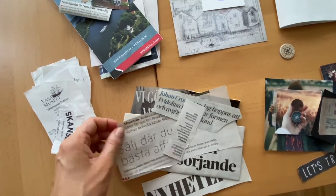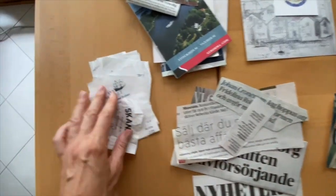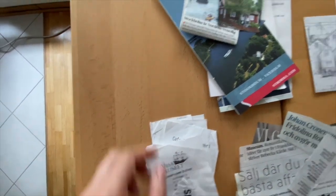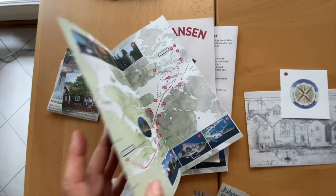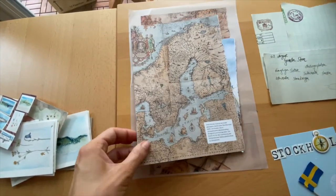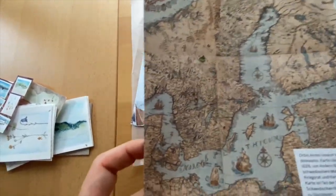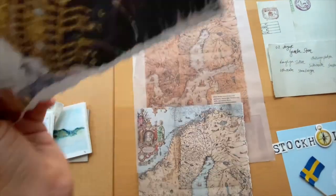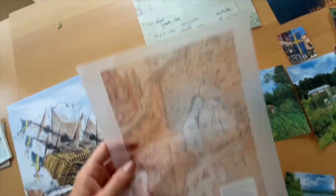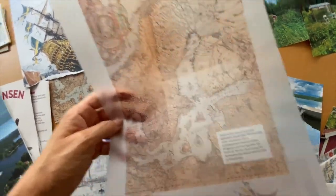Then I have some clippings from a Swedish newspaper just for the writing, some text just for this kind of visual. Then some receipts from museum entrances and things like that, and some more travel brochures from going on the ship and so forth. This is also a beautiful vintage map of Sweden, Scandinavia, and it's from a museum brochure, and I printed it because I loved it so much on this kind of semi-transparent vellum paper, because I love using them as collage material.